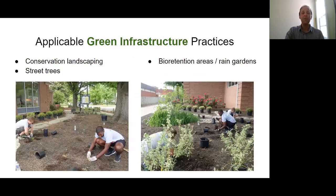Some applicable green infrastructure practices that we will be discussing during today's virtual charrette are conservation landscaping and street trees. So in the first photo on the left, you'll see some conservation landscaping happening. This was a project that we led at Westover Hills Branch Library last year, also part of the Greening Richmond Public Libraries initiative. In the second photo, you'll notice a small rain garden that collects water from the downspout coming off of Westover Hills Branch Library.